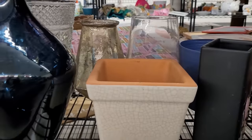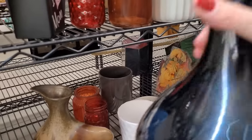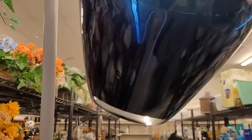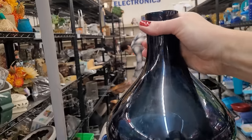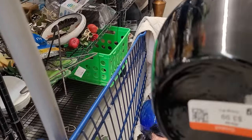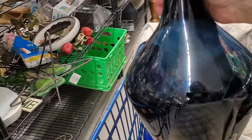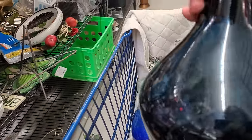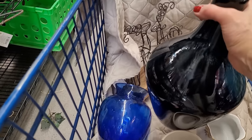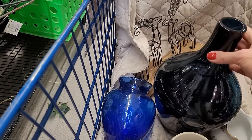Ooh, look at this. This is a beautiful piece, highly polished, quite possibly recycled glass. Doesn't have a sticker on it. It's an absolutely gorgeous sapphire color. Look at that in the light. Slightly irregular, that gives it some lovely character. It's only $4, so let's definitely take that with us. I think I'm going to have to make a spot in the cart. We're getting a bit full. Oh, there we go. Just ease it in right there. Perfect.